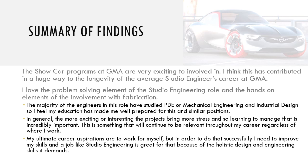The show car programs at GMA are really exciting to be involved in. I think this has contributed in a huge way to the longevity of the average studio engineer's career at GMA. I love the problem-solving element of the studio engineering role and the hands-on elements involved in fabrication. The majority of engineers in this role have PDE or mechanical engineering and industrial design degrees, so I feel my education has made me well prepared for this and similar positions.